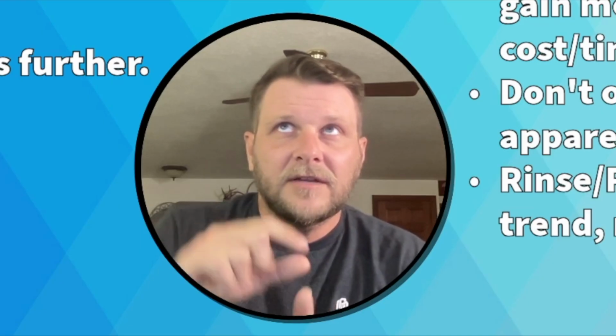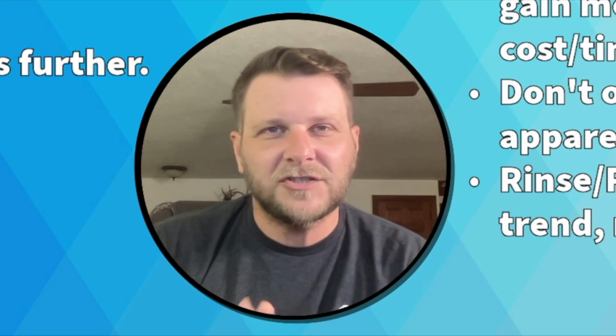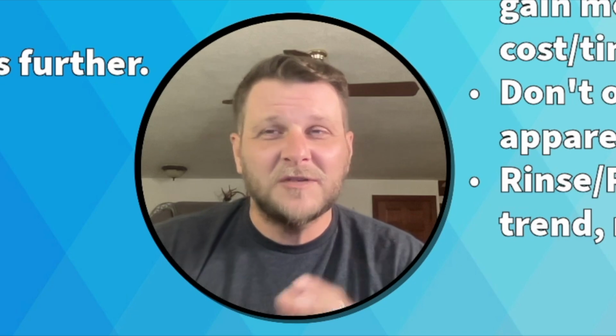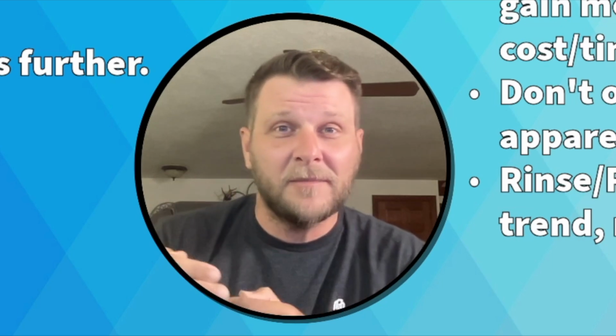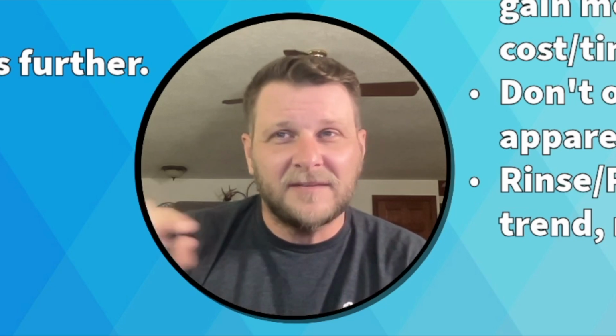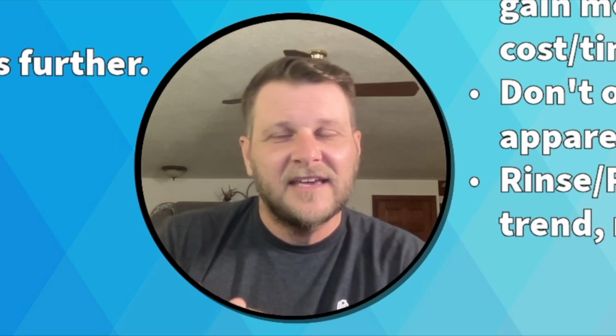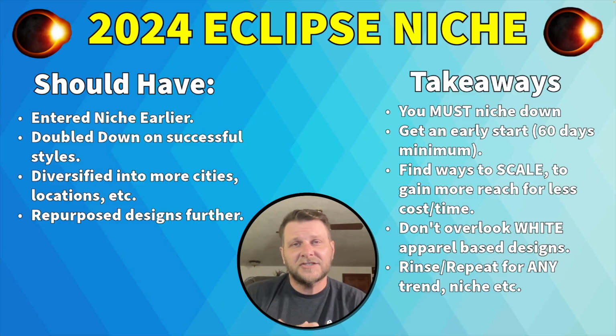I thought on that Eclipse path that mostly people within the path would be buying shirts. But this event was so big, there was people from all over the country having Eclipse parties and Eclipse watch parties and traveling from their state to new states. I think you could have expanded well beyond the major cities or states in the path and really still had some great success. And the last thing that I should have done is just repurposed my designs further.